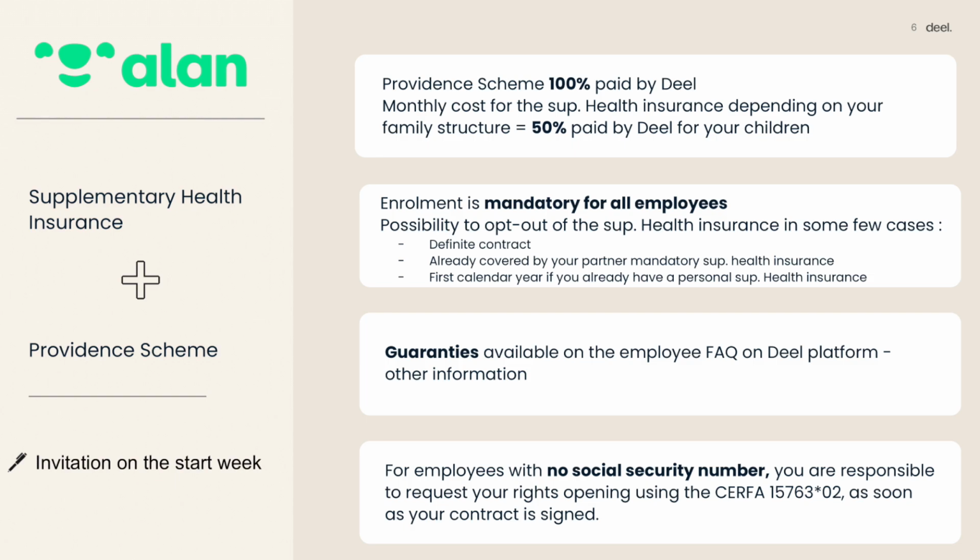Deel pays 50% of the monthly cost for your children, but partners are not covered by Deel. Alan is mandatory, but you can opt out directly on Alan's website if you are on a fixed-term contract or if you already have a mandatory supplementary health insurance. To see more details about Alan's coverage, visit the Employee FAQ in the Deel platform under Other Information.